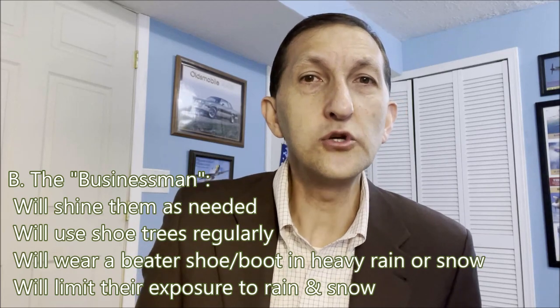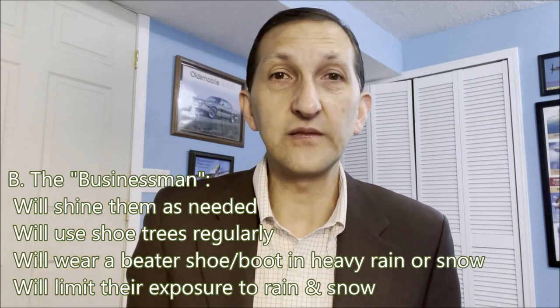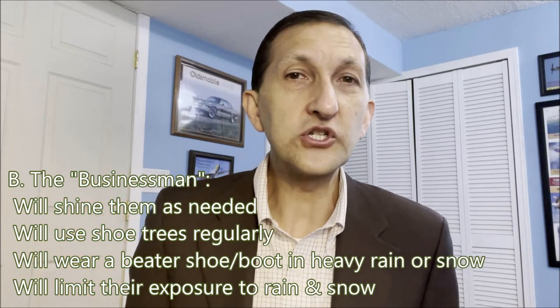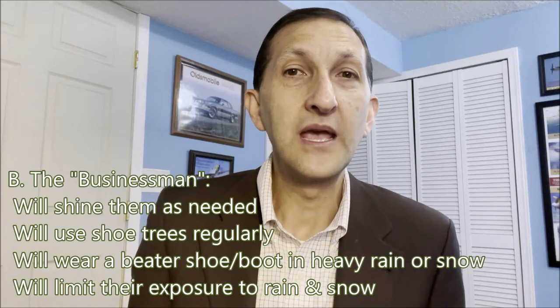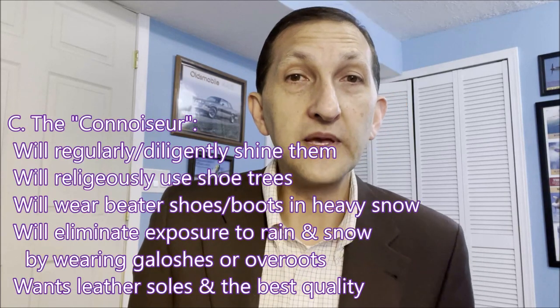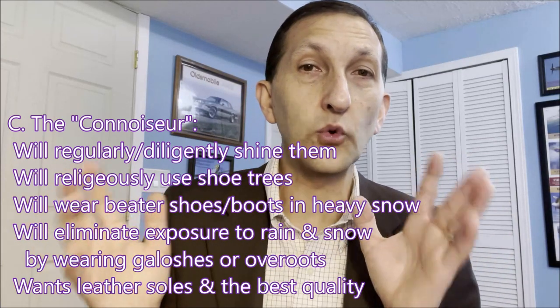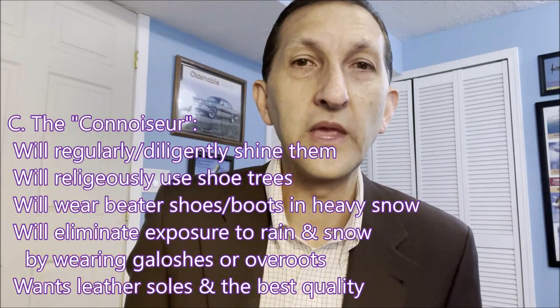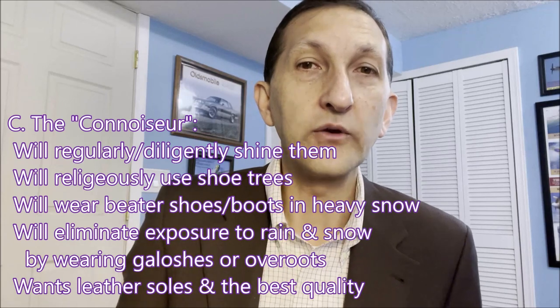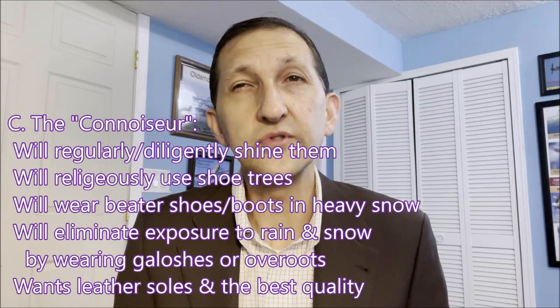So that's profile A. Profile B is a person who will wear beater shoes, or they will wear alternate boots in inclement weather. They may wear these shoes occasionally in mild salt or snow, but they do have beater shoes that they're going to switch to when the weather gets really bad, okay? And then profile C is somebody who's willing to be very diligent about wearing beater shoes or boots, not exposing these shoes to salt and snow, and is willing to use shoe trees daily. They will keep their shoes shined and moisturized as well, so they're basically willing to really take care of their shoes. So A, B, C. A is least care, C is the most care.